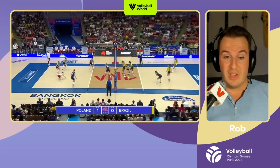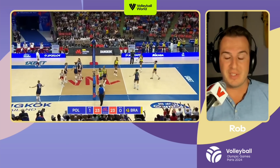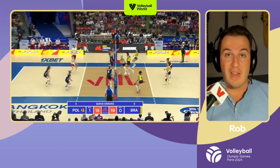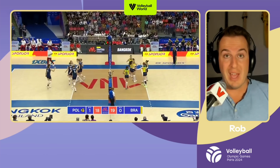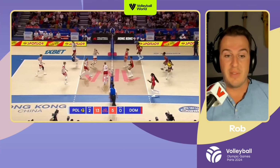Poland is new to this whole thing. This group of players has never been to an Olympic Games before, and they absolutely have the talent, the team composition, and the balance to do some serious damage here. And they match up well against both Brazil and Japan, who they've played quite a number of times historically and have handled themselves pretty well in those matchups.